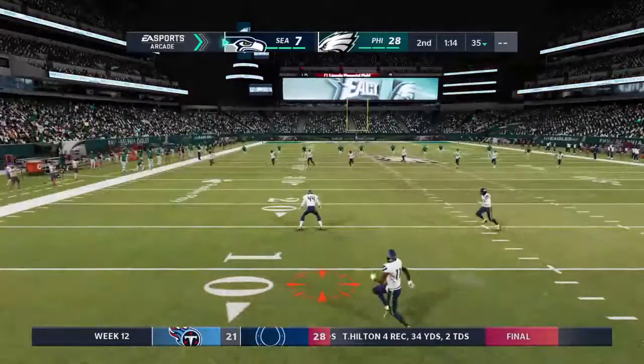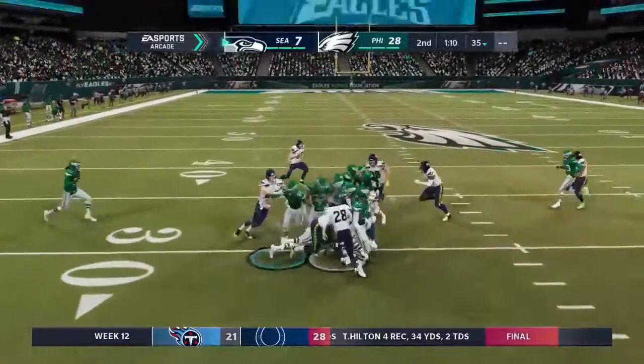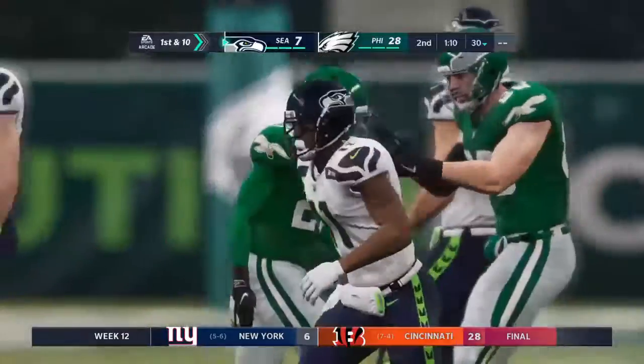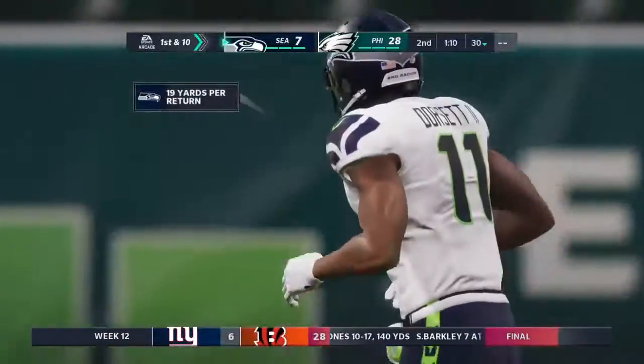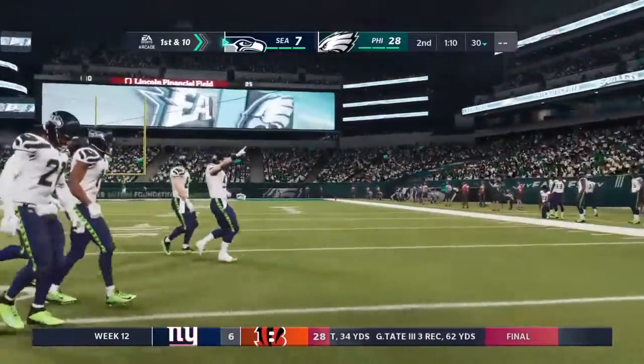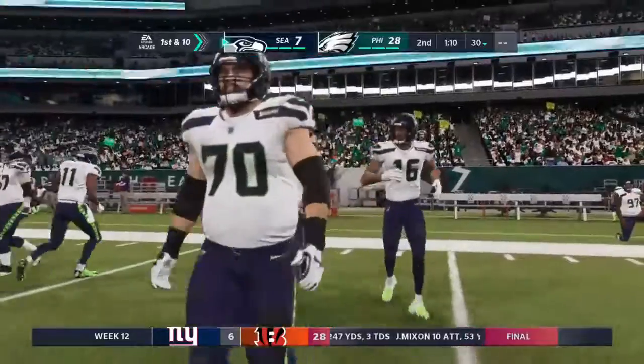And now the kick is away. Returnable for Dorsett. And a nice return sets him up pretty good here right at the 30-yard line. Take over 1st and 10 at their own 30-yard line. Seattle again getting ready to take over offensively. It was still more than a minute to go in the half. Time to try to mount a drive.